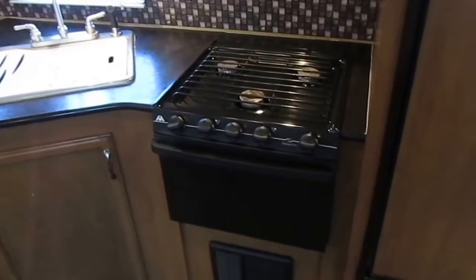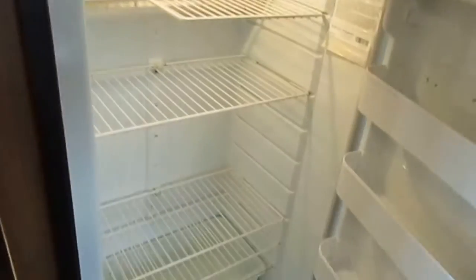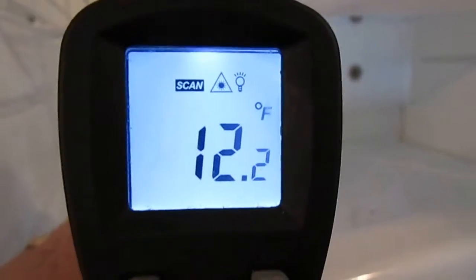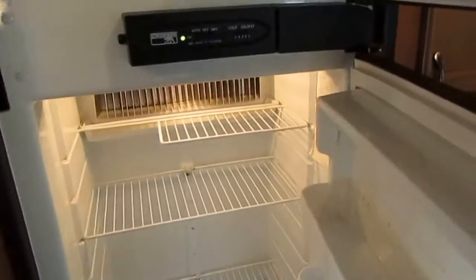You've got the LP stovetop and oven, microwave. You've got the Norcold 2-way RV refrigerator freezer. Now, I haven't had this on very long, but it does work. In fact, it's probably cold enough now to pick up on my digital thermometer. So let's show you. Of course, these things get cold in the freezer first. It takes them several hours. And we're getting 11 degrees, 12 degrees in the freezer. So obviously, it works. As you can see, I move it up and down. It goes up and down, going with the cooling coils on the back, just like it's supposed to. And so all that works.